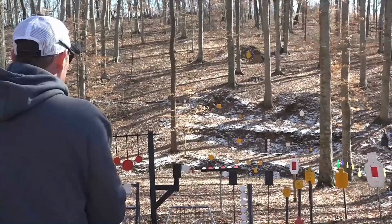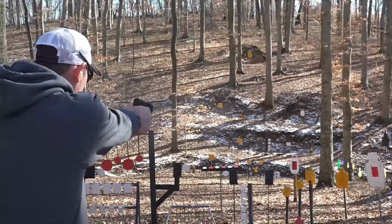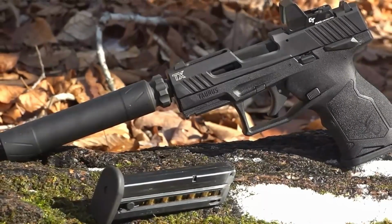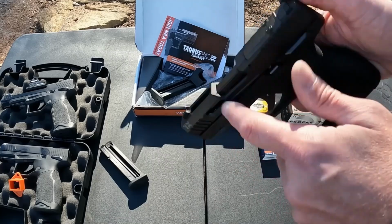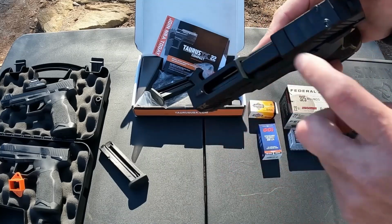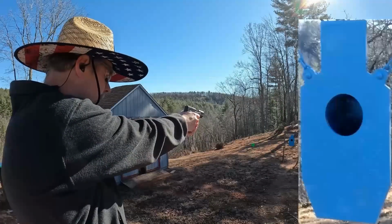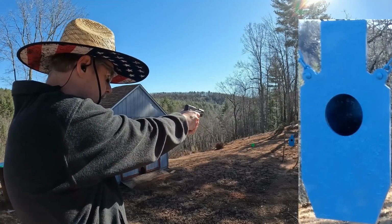From the casual backyard plinker to the competitive sharpshooter, there's a TX22 model that's a perfect fit. The Taurus TX22 Compact is more than just a pistol. It's a versatile platform that allows every shooter to tailor their experience to their individual style and taste.